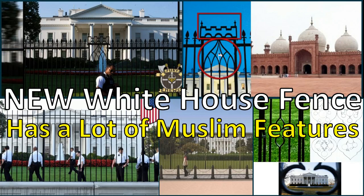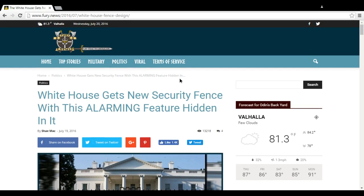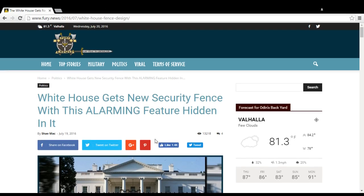And I got this coming out of Fury News, obviously. That's what that says. And I'm not trying to say pro-Islam or anti-Islam here. I kind of think that they went with the lowest bidder here. As far as the fence design, I don't like it. I'm not even certain Obama had anything to say about it. I think it was just a design he had to choose from. He's like, yeah, it's a fence, what do I care? But anyway, White House gets a new security fence with alarming features, quote-unquote, hidden inside it.